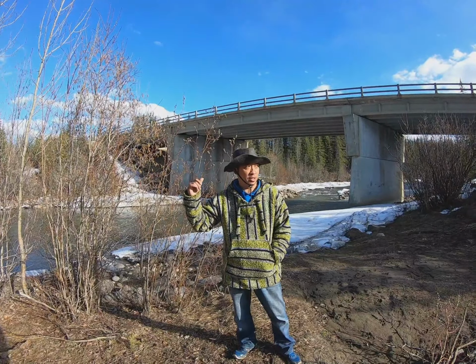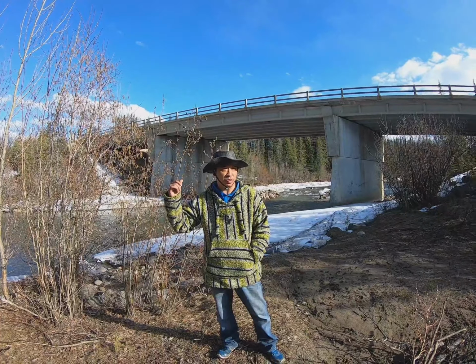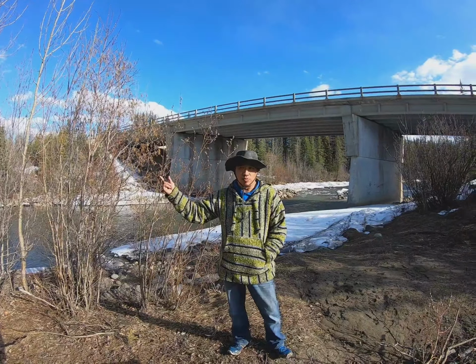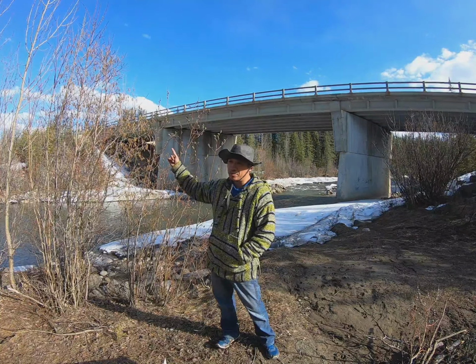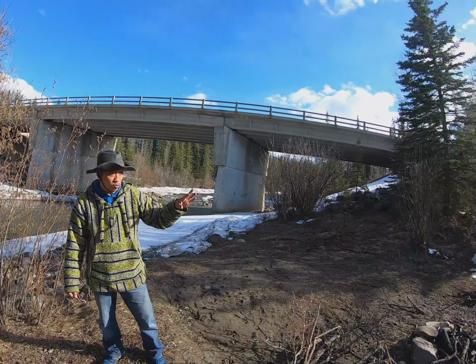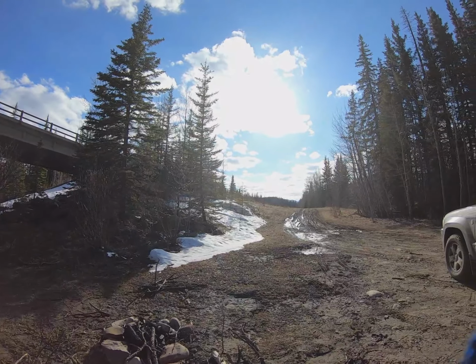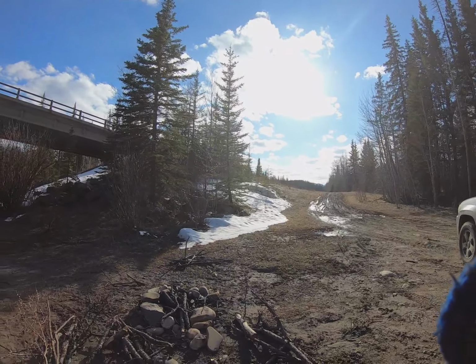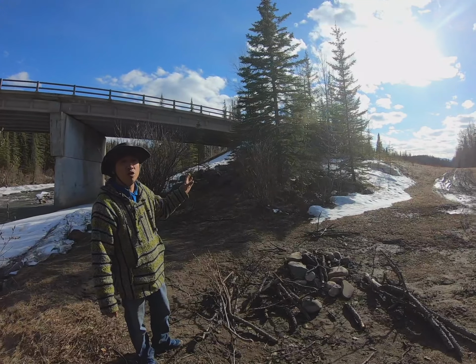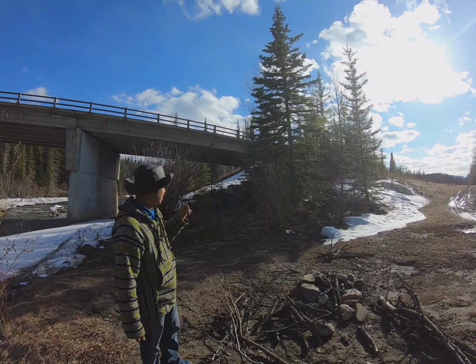River. It is situated between William Switzer Provincial Park, which is about 10 kilometers more to the south of us towards Hinton. And to the west of us here is called Rock Lake Solomon Creek Wildlands.